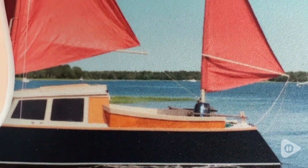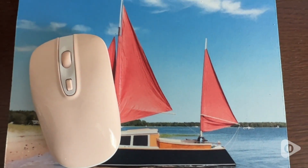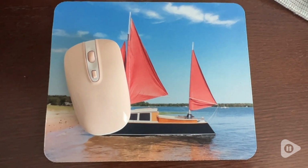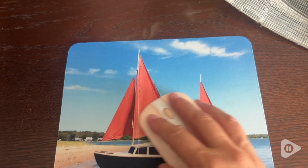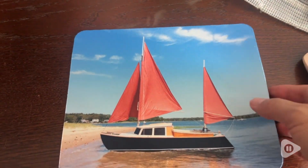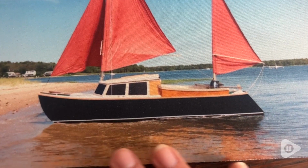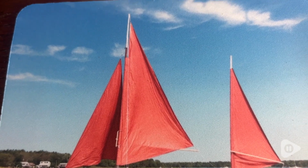I was in search for the perfect mouse pad to finish off my office renovation, and I'm so happy with this customizable mouse pad I have from Style in Print. Because you're able to choose your own image, the possibilities of what you can create are endless. And so I chose a sentimental photo, which was a picture of my father's sailboat.